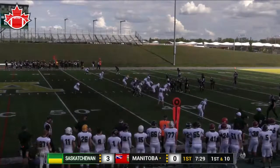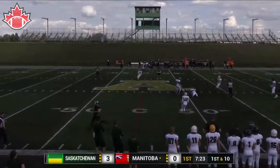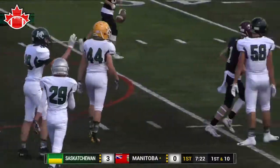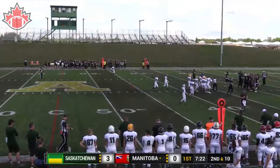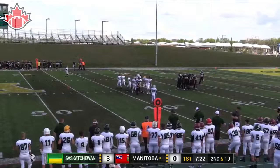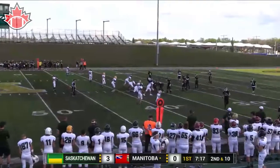7.5 minutes to go here in the second quarter. Team Saskatchewan up 3-0 on Team Manitoba, and that pass falls incomplete. Pass intended for Theo Karahelios. So we've seen often these guys going down the seams, trying to keep this free safety in the middle of the field. That time, instead of going down the seam, the slot back just ran like a 5-yard slant or a 3-step slant, delivered the ball actually perfectly. Unfortunately, he just wasn't able to hold on to the ball.